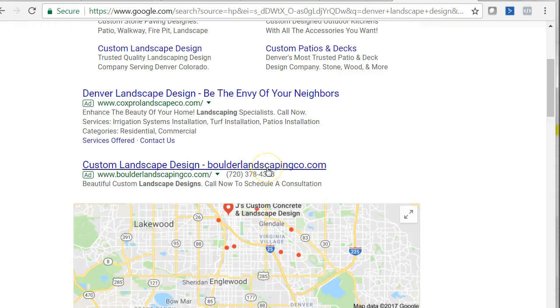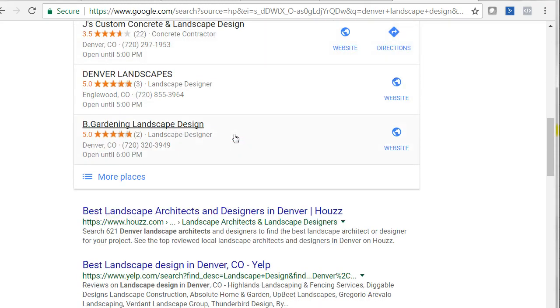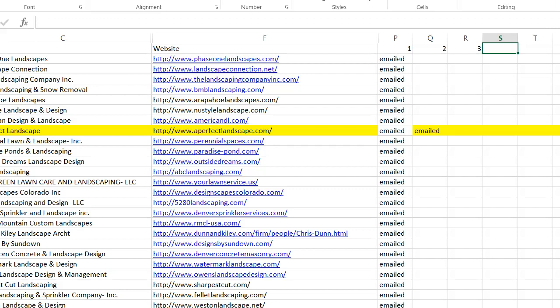And then what I'll do is I literally just go through and start taking note of every business that's listed here. Okay, and I put them in a spreadsheet. I'll just show that to you. It's nothing special. I would have included this if I'd known, or if I thought it would be helpful, but there's really nothing special about it. All I'm doing is going through and I just list the name of the company and their website. I just copy and paste it from Google, paste it in here.